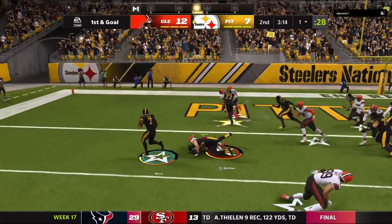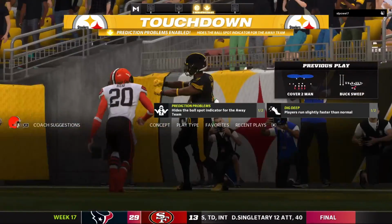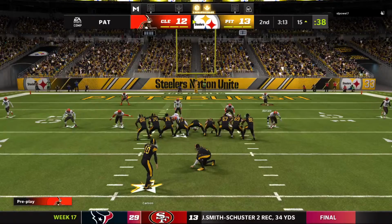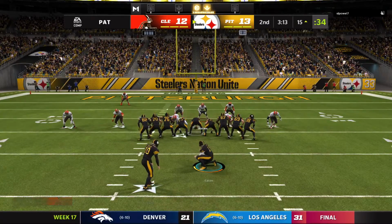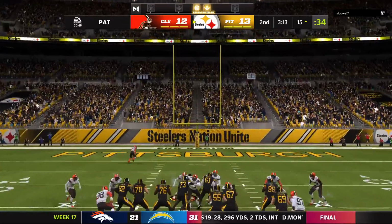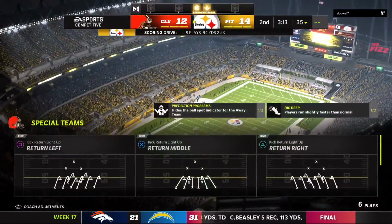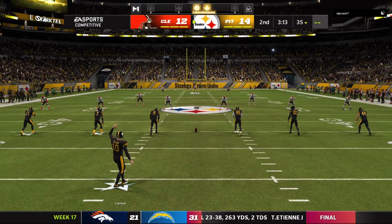Mixon. And did he break the plane? Yes, he did. Touchdown. Joe Mixon, his 26th touchdown, drawing even with Marshall Faulk for the 4th most in a single season. And the Steelers have once again taken the lead. Extra point by Carlson, up and good. And the lead is now 2.